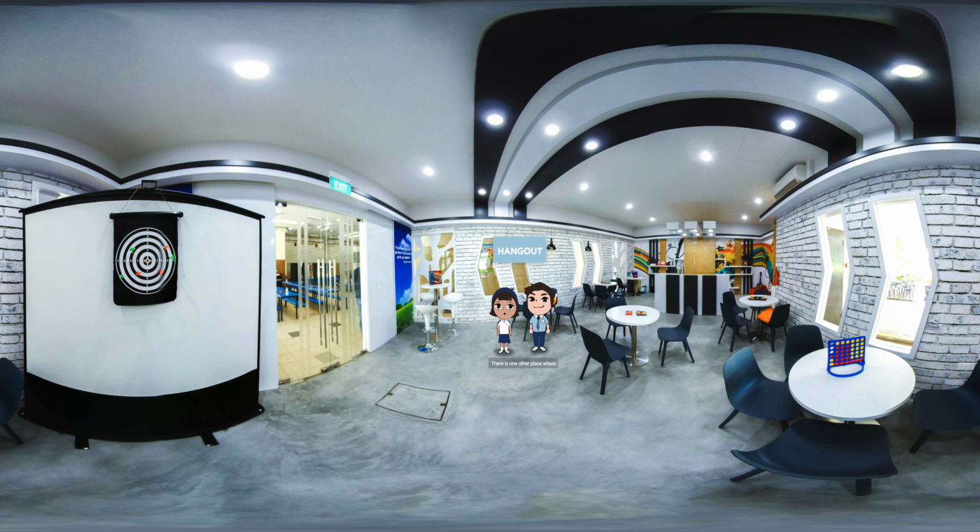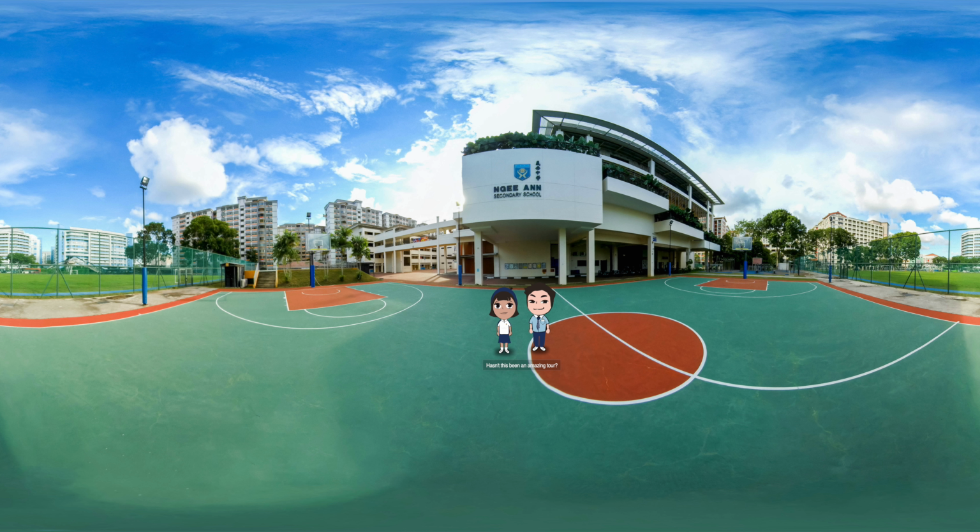There is one other place where students flock to do their revisions and projects, and that is the library. But I think we are running out of time, so we will take you there when you join as NASians. Hasn't this been an amazing tour? With its many facilities, NAS is indeed a school of possibilities.